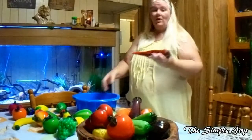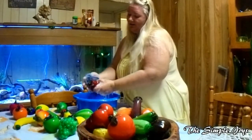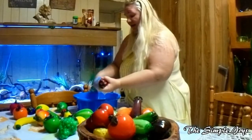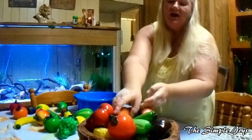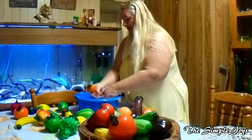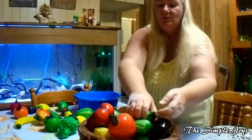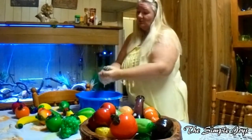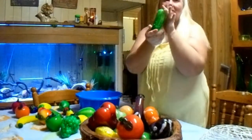As you can see, I've got quite a collection of glass fruit and glass vegetables. My mother gave them to me after she collected them from yard sales and flea markets and secondhand shops, because I love my glassware. And every so often, I have to stand here and clean them all, so they're all nice and shiny. Anybody want a pickle?